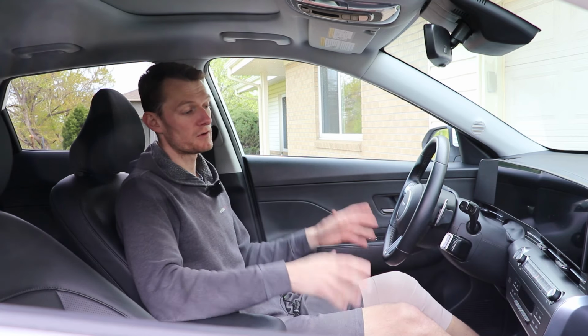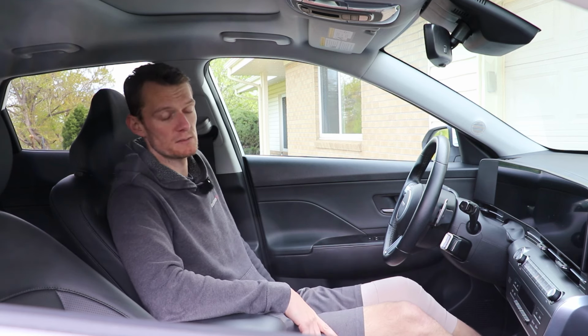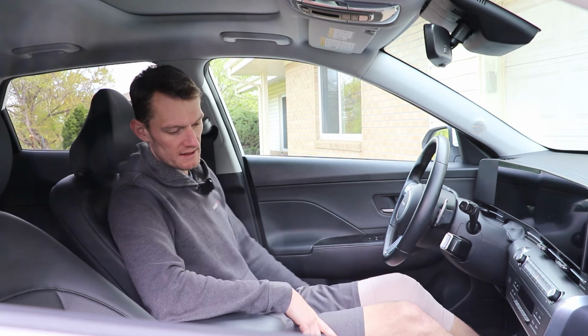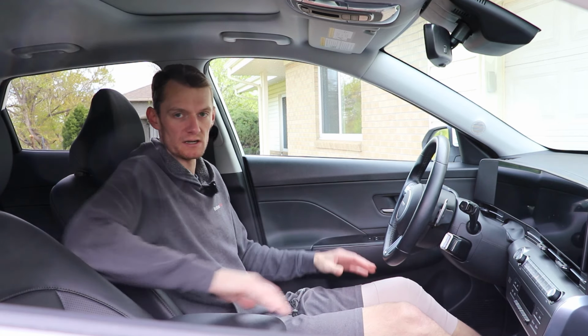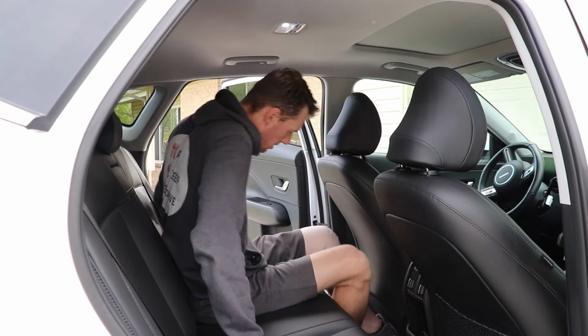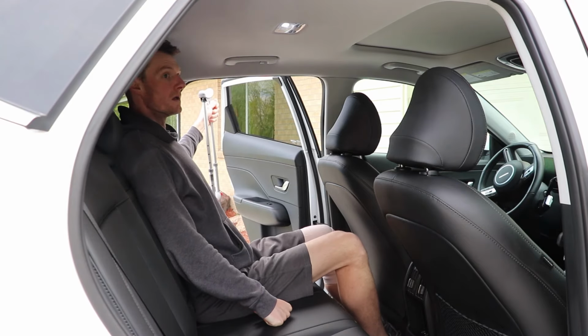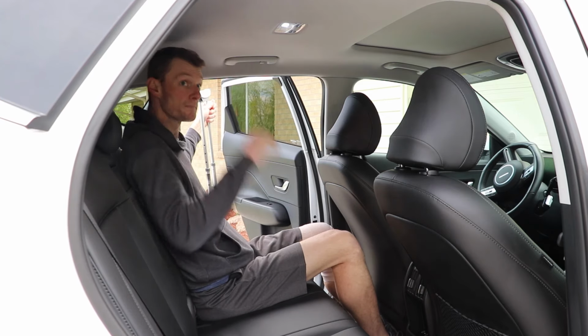So yeah, overall really high marks here. These seats are pretty decent as well. They have lumbar support in this upper tier model. They are a leatherette material and pretty wide, so they're going to fit a wide range of people. Back seats as well, great amount of space for this class of car. I have plenty of headroom at 6'1", and I even have a little bit of leg room as well.